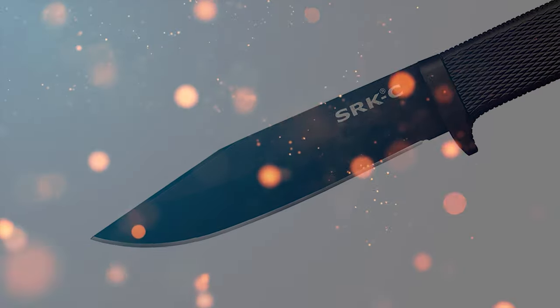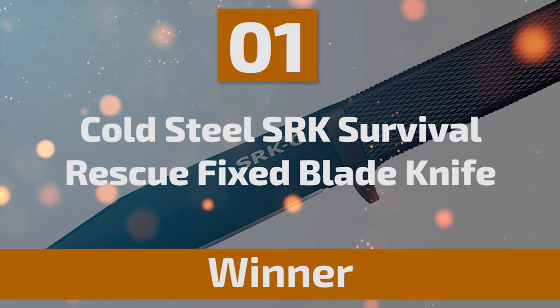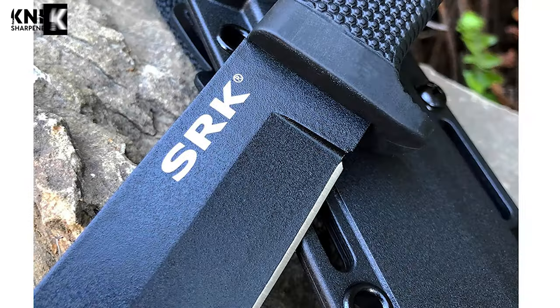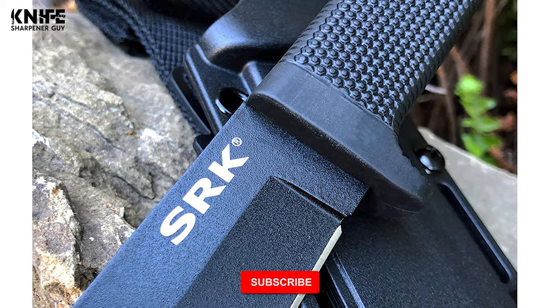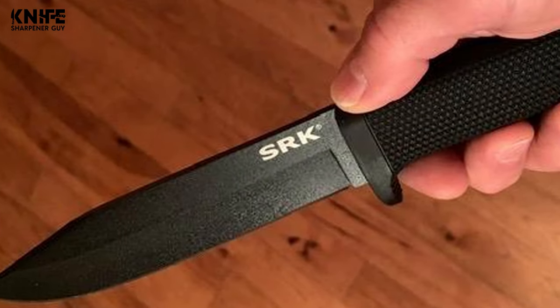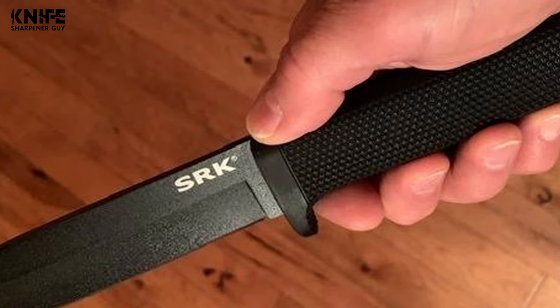The Luzon handle is impervious to the elements and is unlike any handle you've ever seen before. At last, we're about to get to the winning knife that checks all the boxes that a knife of this category should. Number 1. Cold Steel SRK Survival Rescue Fixed Blade Knife. The SRK Survival Rescue Knife was constructed with one intention in mind: to provide the toughest multi-purpose survival tool in the industry, and it is a knife you can trust with your life. The SRK is the standard issue knife for Navy SEALs BUD/S training, and is relied on by the military and special forces community for its versatility and durability in even the worst situations.